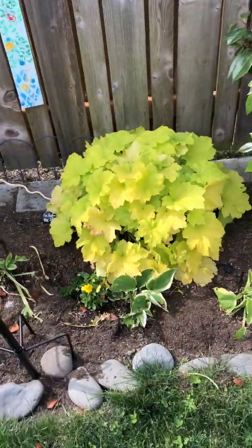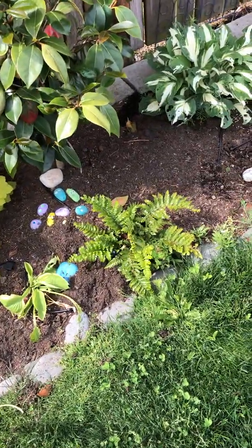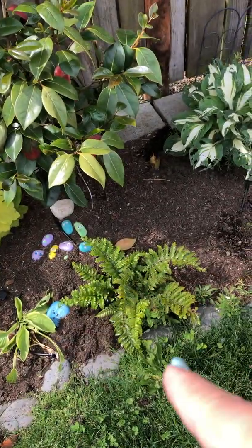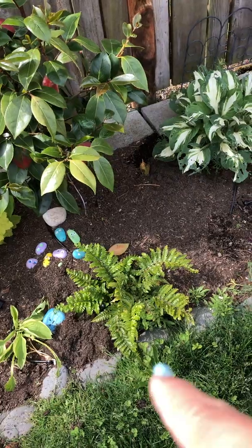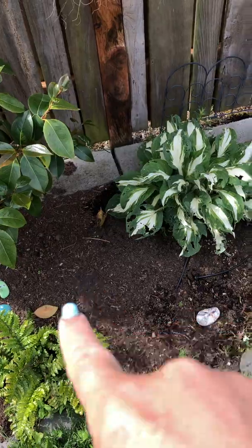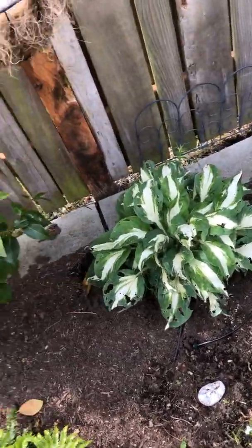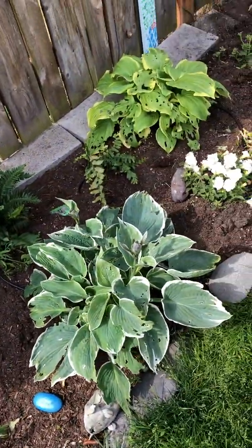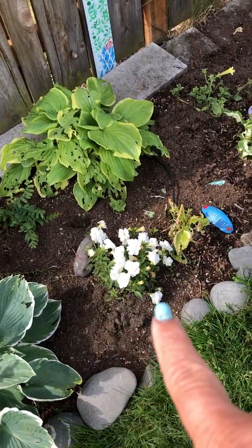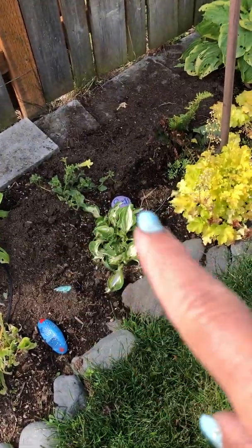The heuchera, however, look at the size of that heuchera. Isn't that gorgeous? So that fern's doing really well. Since the fern over in that corner is the same type as this, I'm going to move that one over so it gets the same kind of light as this one. I might just put it right there, or perhaps there. But yeah, the hostas have really taken off in the last little bit. This thing is about doubled in size in the last week.